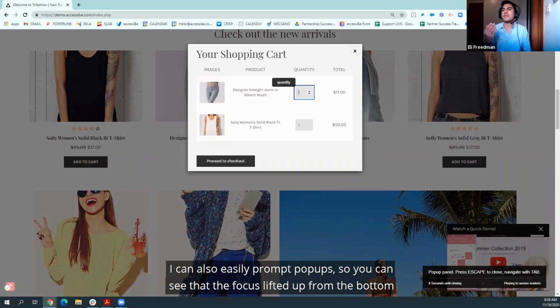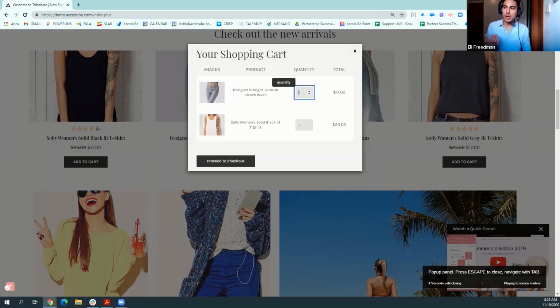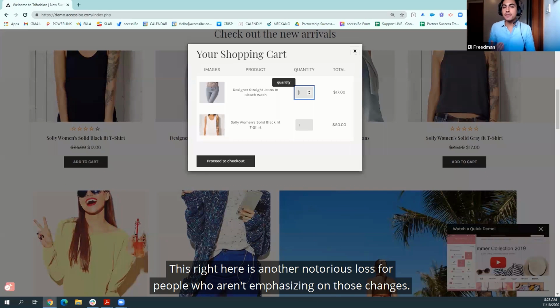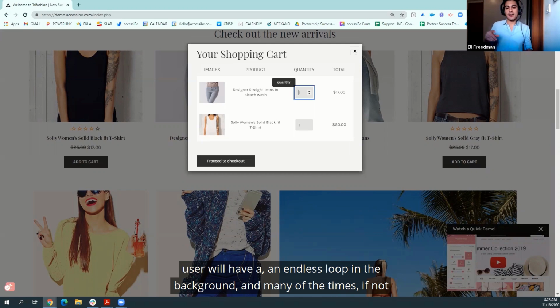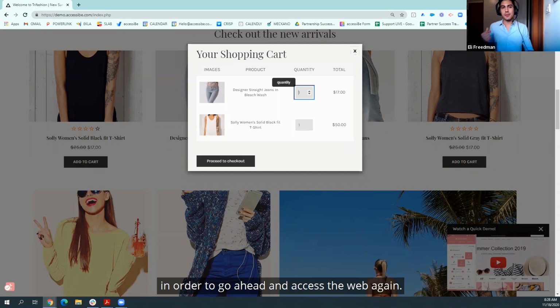So you can see that the focus lifted up from the bottom screen up into the pop-up panel itself. This right here is another notorious loss for people who aren't emphasizing on those changes. What will happen in this instance is, if you're not able to opt out by pressing escape, the user will have an endless loop in the background, and many of the times, if not most of the time, they will actually need to turn off their computer and turn it back on in order to go ahead and access the web again.